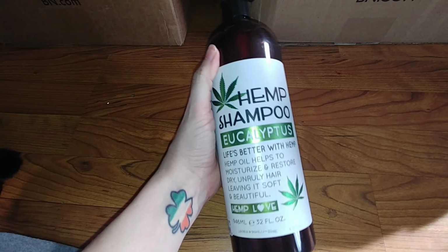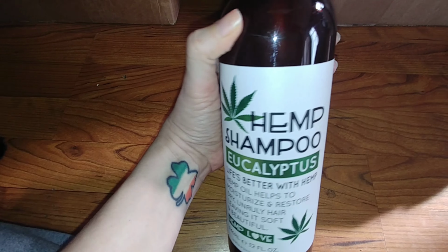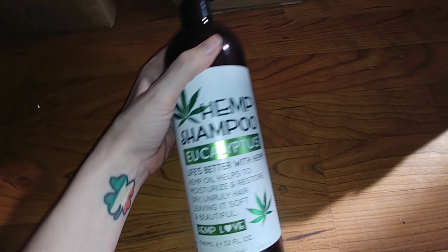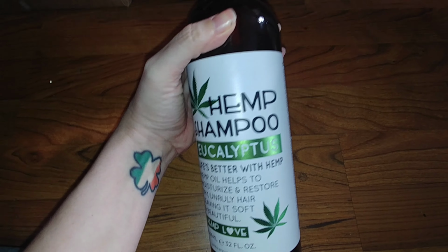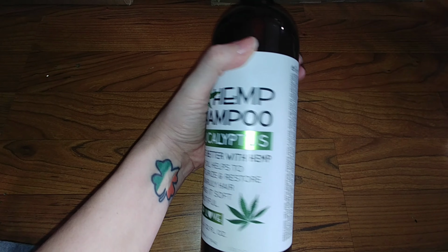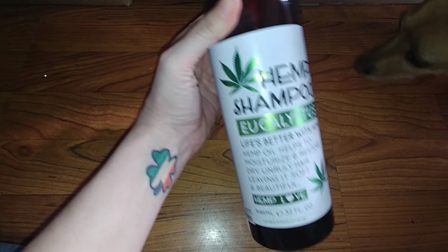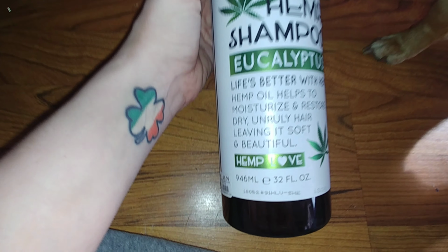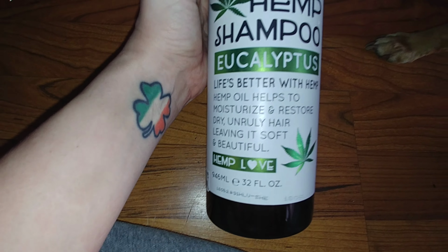And then I found a completely full bottle. This thing's completely full. The top's not even lifted up yet of this hip shampoo. It's got eucalyptus in it. Haven't tried it yet, so if anybody out there has this or tried it, let me know how it works. I'm hoping it works pretty well, but I was excited to find this, especially since it's so big. You can see it's 32 ounces.